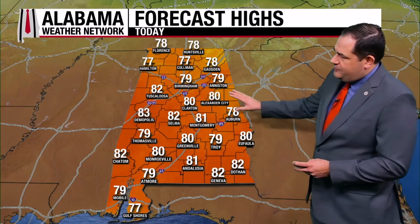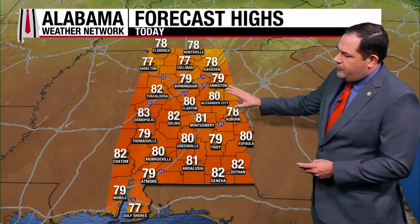Forecast highs for today, again, we'll expect to get probably mid to upper 70s in the northern part of the state, depending on the cloud cover. But generally, as we move to the south, we expect to get into the 80s, low 80s, 82 degrees in Geneva and in Dothan. Expect to get around 80 in Monroeville as well. So again, we'll expect to be very warm and a little bit humid for the southern part of the state.